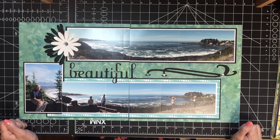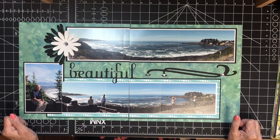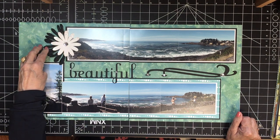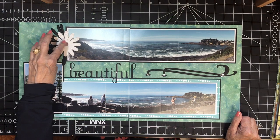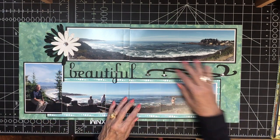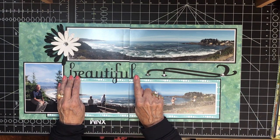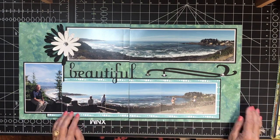But it's a very simple page because the photos take up the whole thing. So I just did a great big flower up here, cut one in half, and then put one on top. And then a flourish. And I added a few gems with the title Beautiful, right? Huge title sitting on top of the photo.